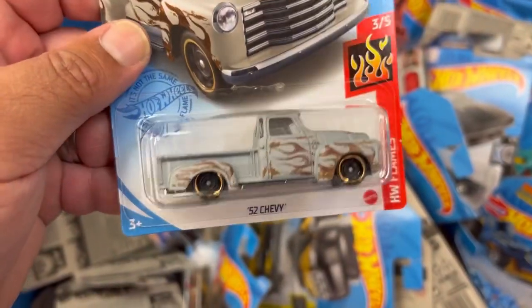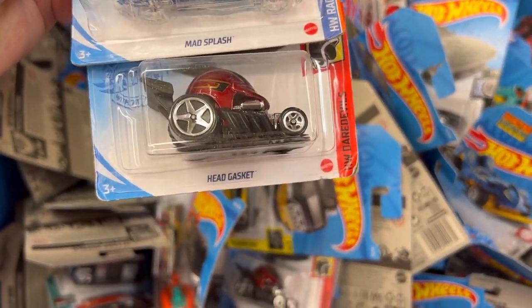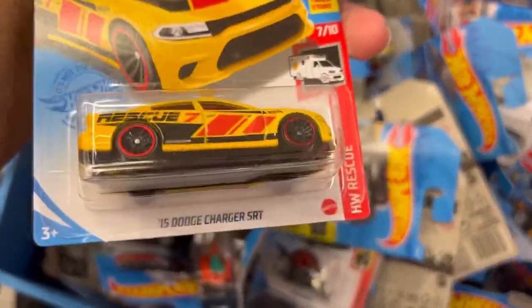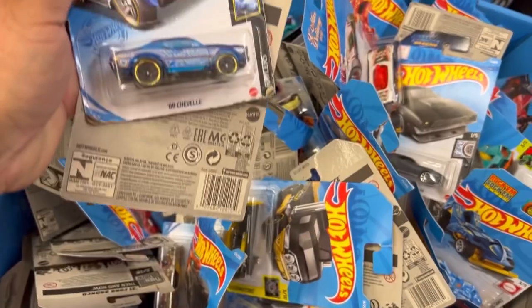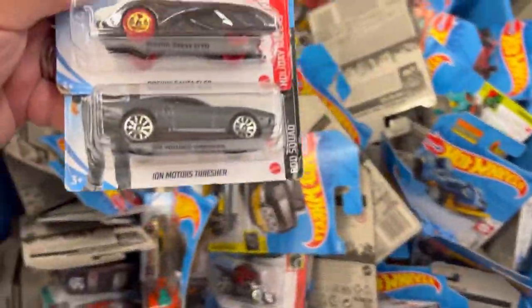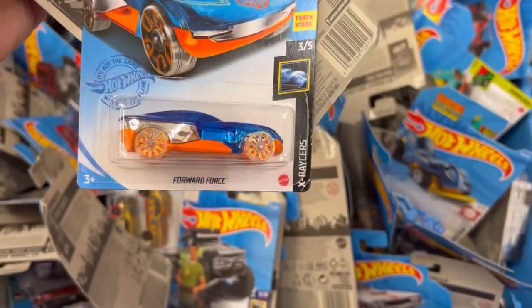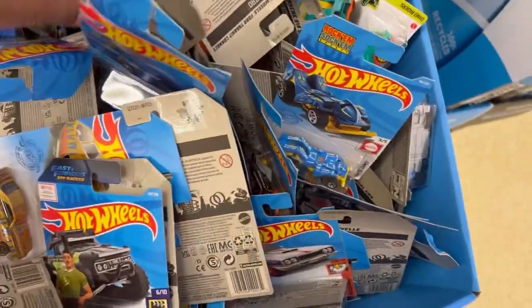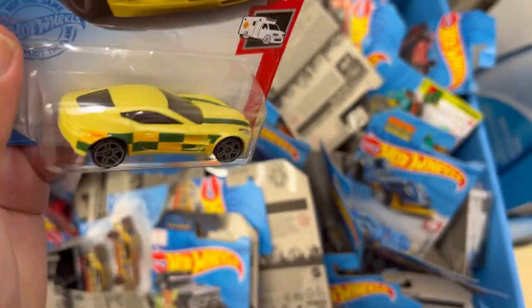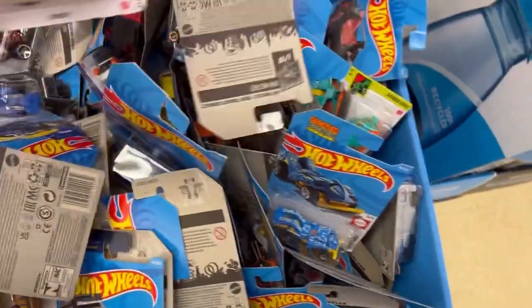Here's the Ain't Fair and the Eruptor. Here's a '52 Chevy with the rusted flames. Let's see. Here's another Matte Splash and the Head Gasket. Here's a 2015 Dodge Charger SRT. Alright, Clip Rod, '69 Chevelle. And here's an Iron Motors Thresher, the Rocking Santa. Alright, Forward Force, and the Hollinator. Here's a Pixel Shaker. Here's an Aston Martin One-77. It's a cool casting. I don't like the color, and I don't like the decals. So, gonna pass on that one. Here's another Zamboni.